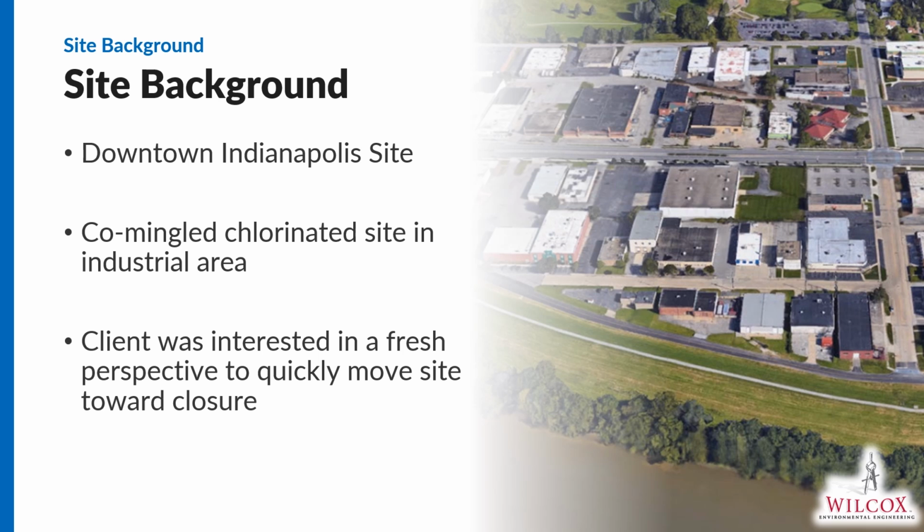It's in downtown Indianapolis, in what is commonly referred to as the 0153 groundwater contaminant plume. It's a large number of commingled chlorinated solvent sites, dry cleaners, machine shops, you name it, there's a lot of it. Downtown Indianapolis is kind of riddled with a lot of stuff, and this was one of the ones that the stakeholders brought to us to get a fresh perspective on.